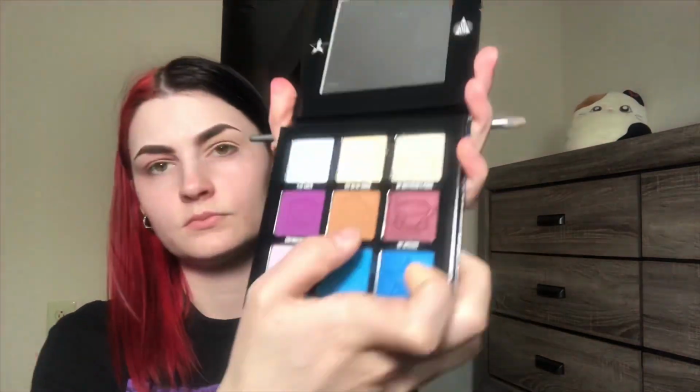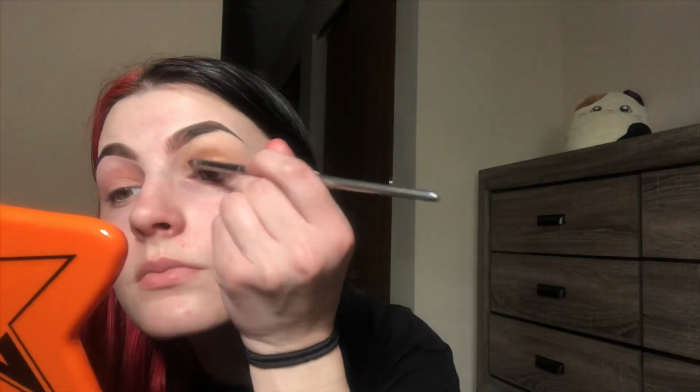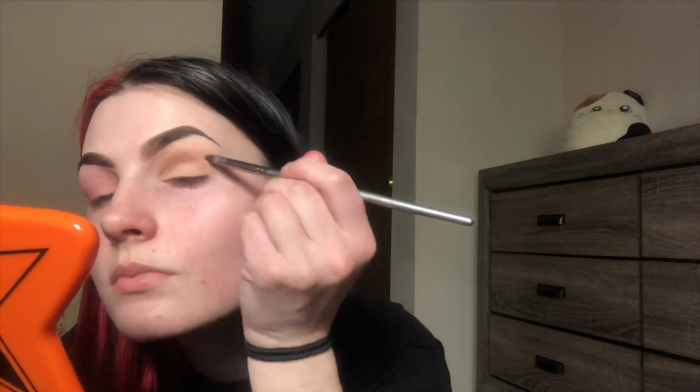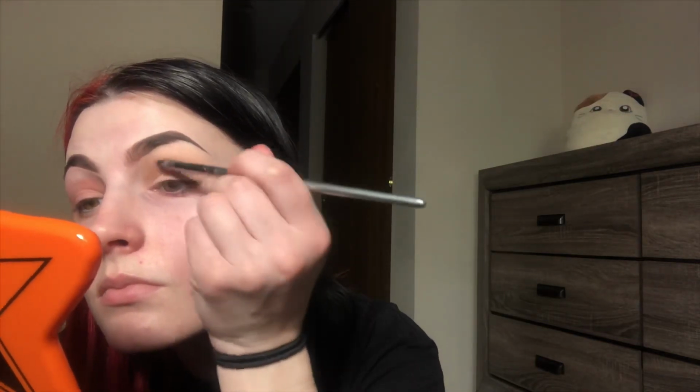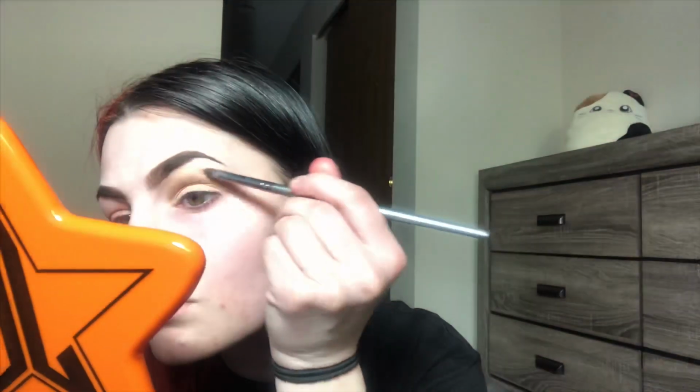So, sorry in advance. I'm going into shade Diet Root Beer, which is in both palettes, and I'm going to be putting that on my crease, and I'm going to blend that up into Cry on My Couch. I'm blending my life away, but it's super easy to blend. Such a gorgeous shade. And I think that this one's a wearable look for every single day, but then again, I do wear different colors than most normal people.